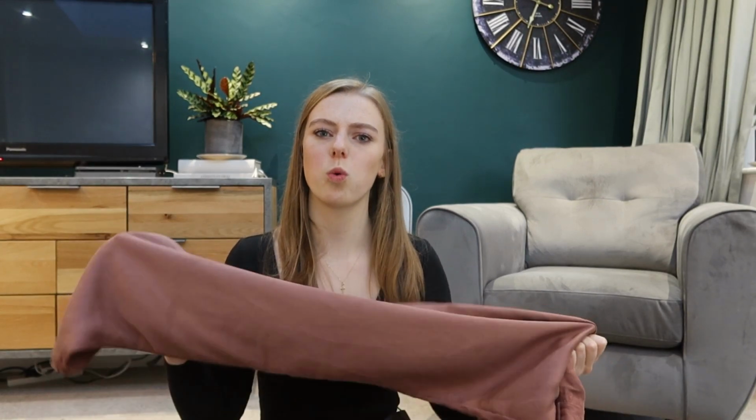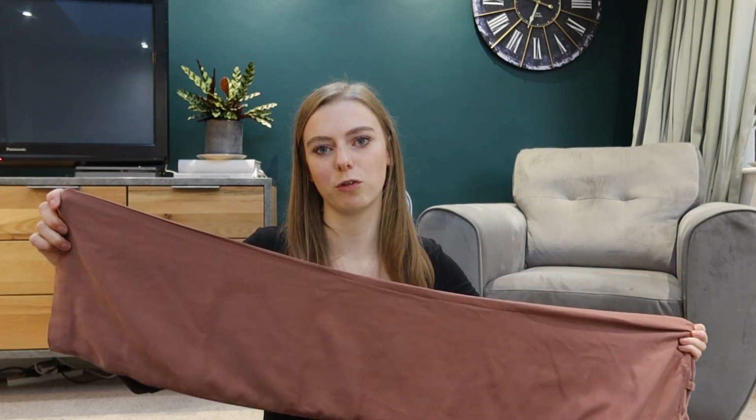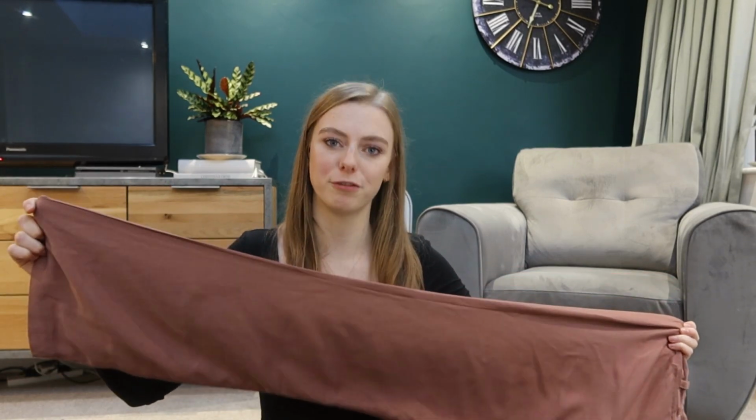So not quite as great an investment piece, but I have got the wear out of these. I have loved these over the summer and have started styling them up more for autumn winter with jumpers and stuff now. So I do really love these. They are cost effective for the style, but you can buy trousers of the same fabric for a lot cheaper.